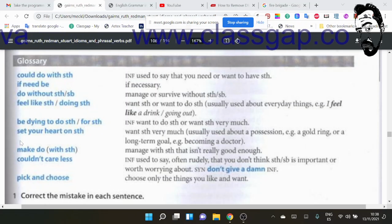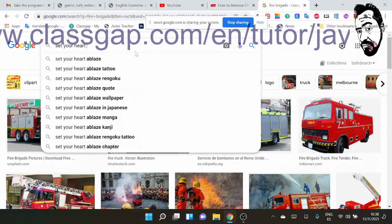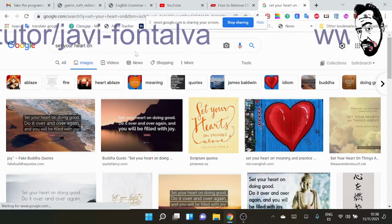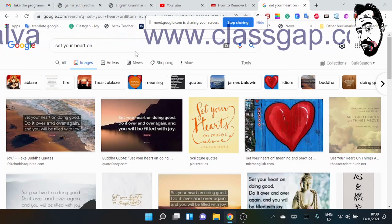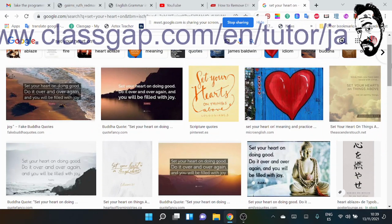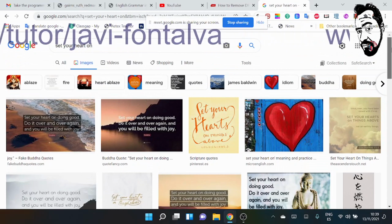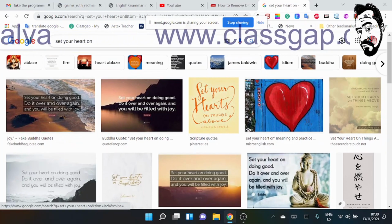Okay, set your heart on something. If you set your heart on something, it means you really want to do something that's difficult. So we use this one for something difficult. For example, imagine your son wants to be a doctor and he really wants to be a doctor. So you can say he set his heart on being a doctor or becoming a doctor. Yeah, so you really want to do something. You have a strong desire.